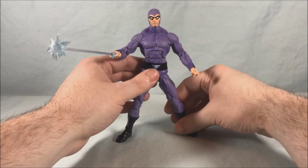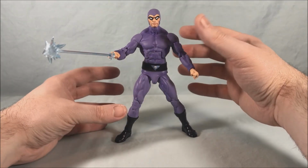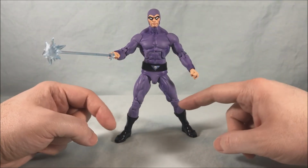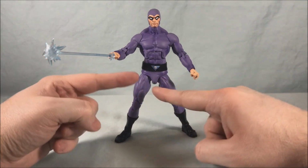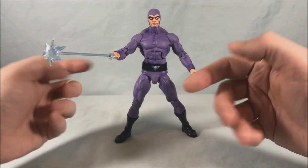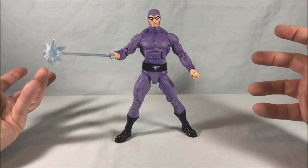Just be wary if you are thinking about picking it up. It's not perfect. There are a few things. Most notably, the joints are very stiff, so just be careful with that. And then the whole waist thing, where the one leg really can't move forward all that much. Other than that, pretty great.